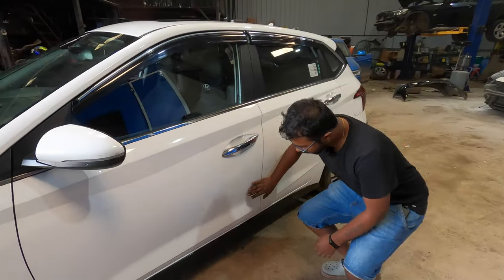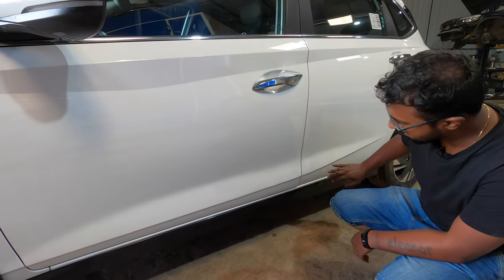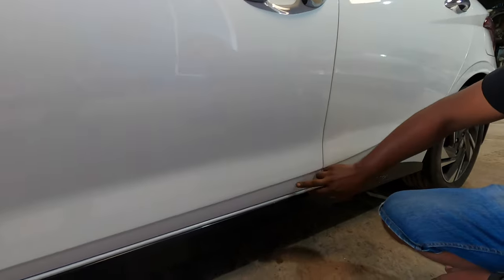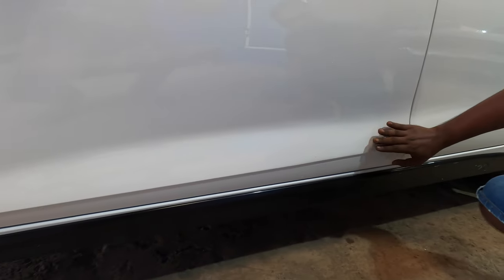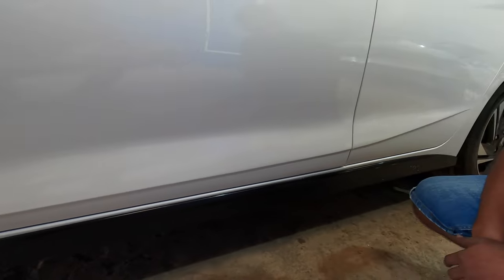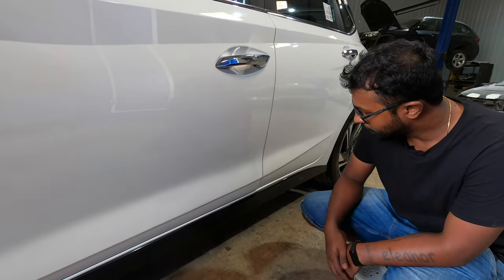If you remember in the earlier video, it was completely damaged here. So you can see, जो ये लाइन है, फार्मा है, इसका absolutely perfectly, you know, we could get it back to the original shape, and it's come out very nice. We are very happy with the end result.